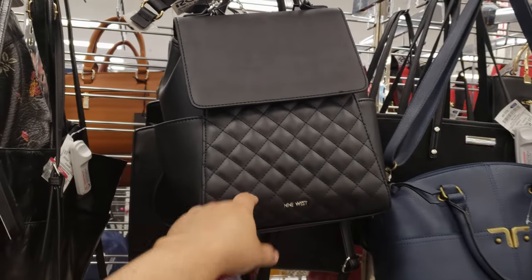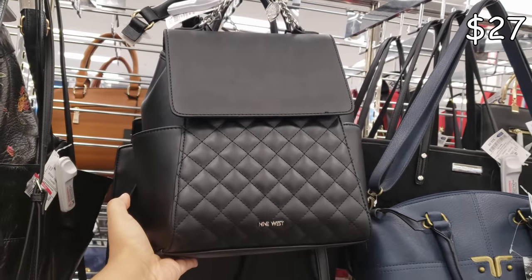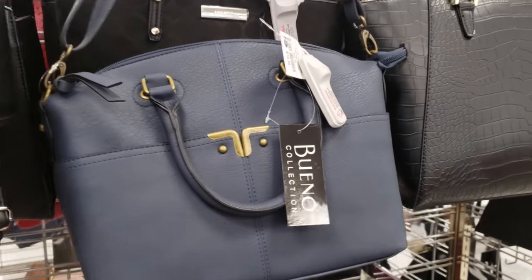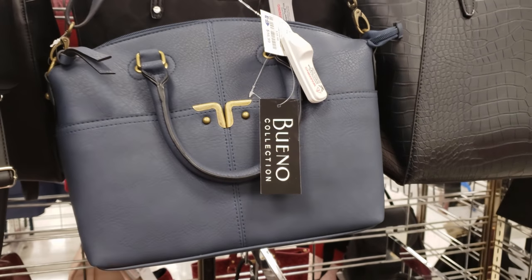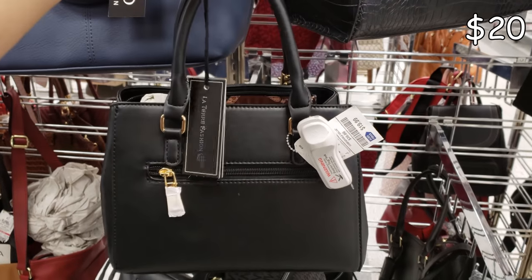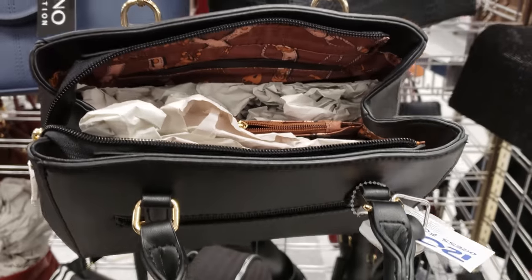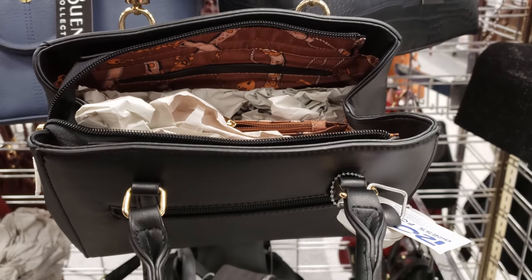Now, I swear we've seen this one plenty of times in Marshalls and TJ Maxx. They want $27. More Bueno collection, $17. It is going to be a dark navy blue. Vegan handbag, $20. A little medium handle, and on the inside it does have that chain print I see all the time.